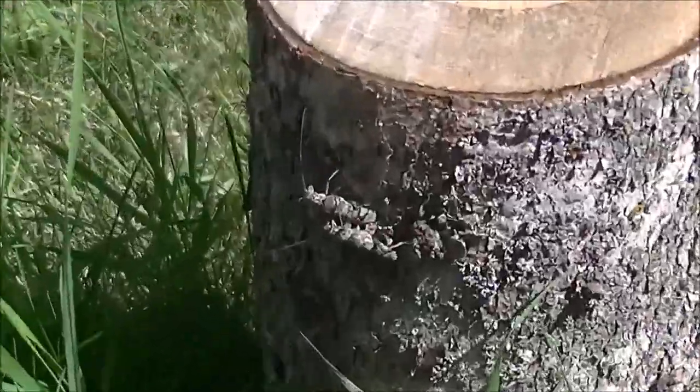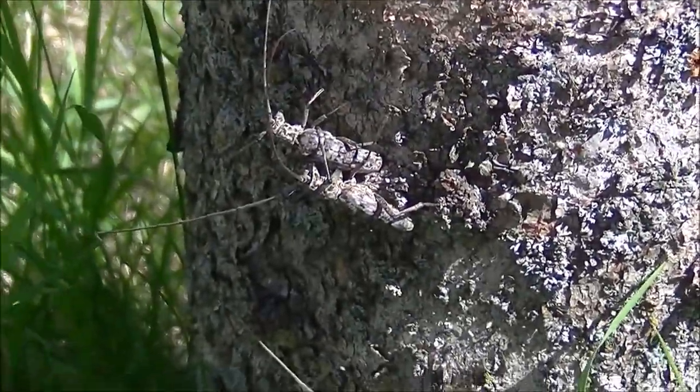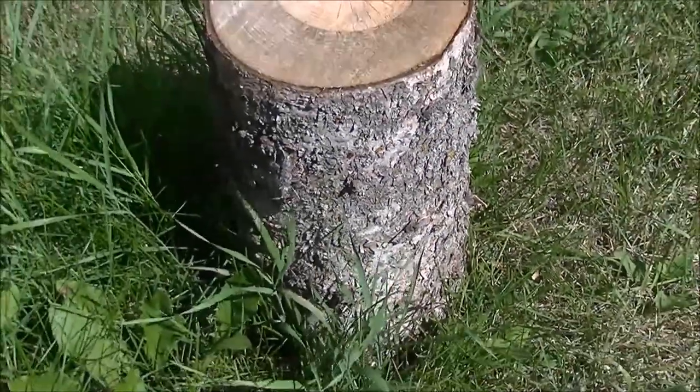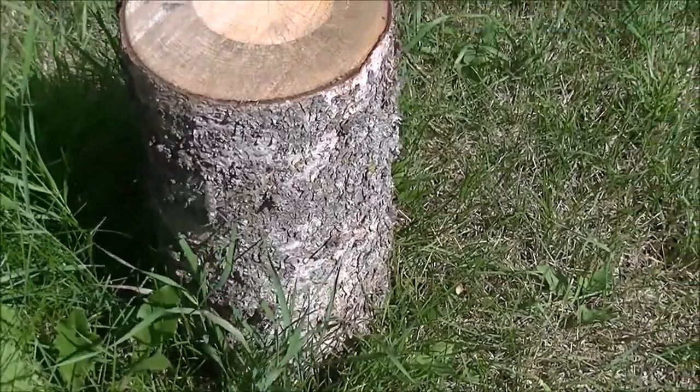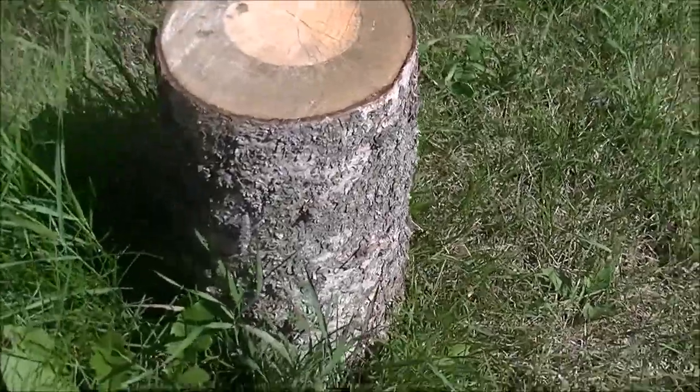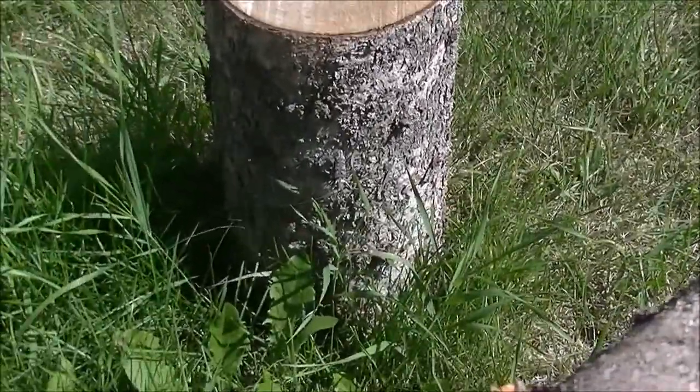All right, there's a happy little nature lesson. They're moving. And now there's a spider involved. I'm so creeped out.